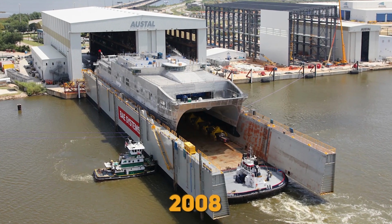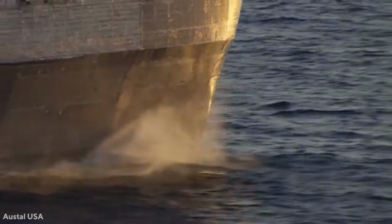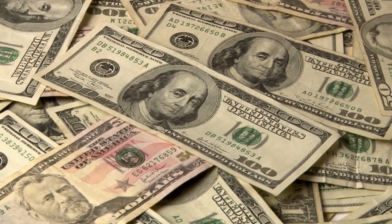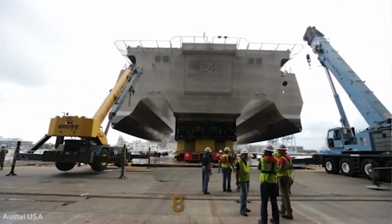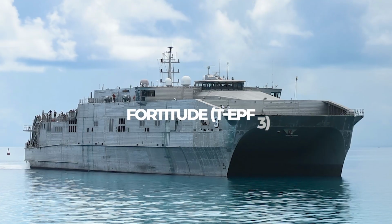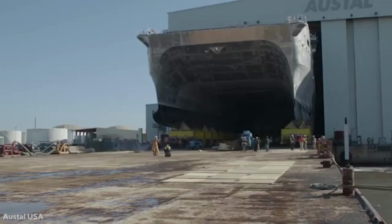The JHSV's development and construction. In February 2008, the EPF program's preliminary design contract was granted. According to the original plan, 5 EPF vessels were to be provided to the Army and 5 each to the Navy and Marine Corps. The U.S. Navy awarded a $185.4 million contract in November of 2008 for the detailed design and construction of an EPF, with options for up to 9 more ships. By May 2009, the initial critical design review had been completed. In July 2009, the first 3 boats were named Spearhead, Vigilant, and Fortitude. The U.S. Navy approved the construction of Vigilant and Fortitude in January 2010.